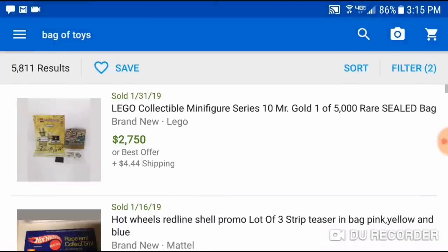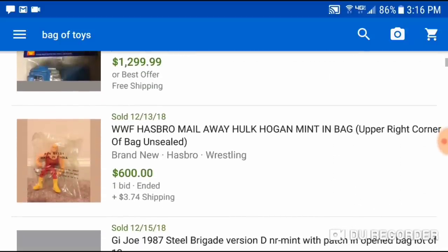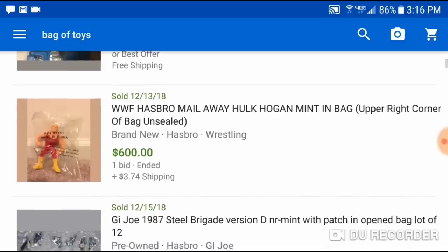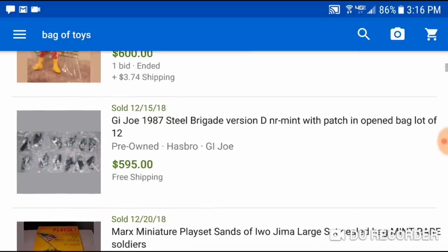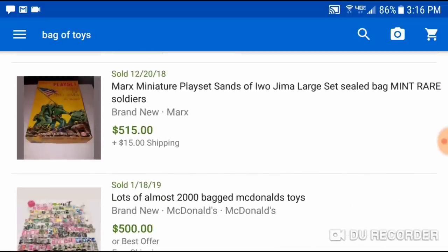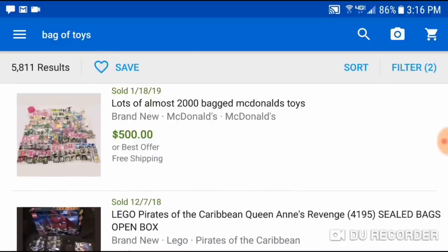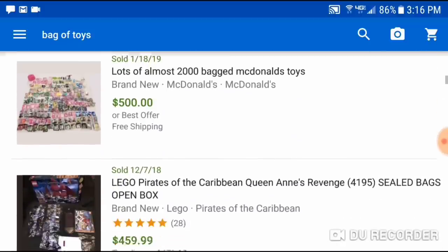Remember, the highest amounts of things that sold were probably listed better than the others. And therefore, we can learn from them and not the ones that listed low. And here's some things that we're learning already. You find a Hulk Hogan still in the plastic right there, $600. Man alive, I wish I still had my Hulk Hogan. There's some G.I. Joes, $5.95. There's some little toys there. So we can see 2,000 bag McDonald's toys right there, $500.